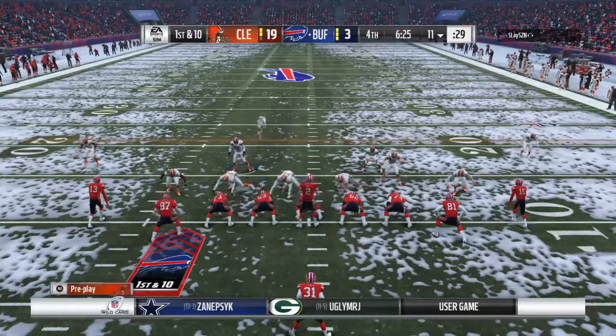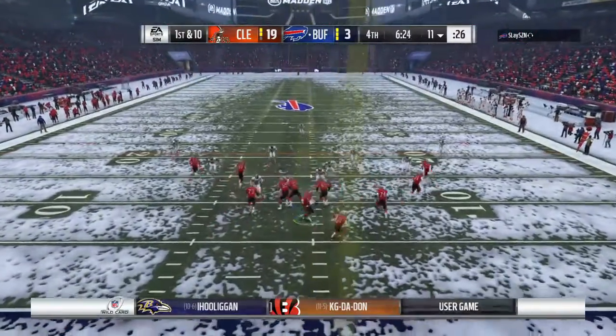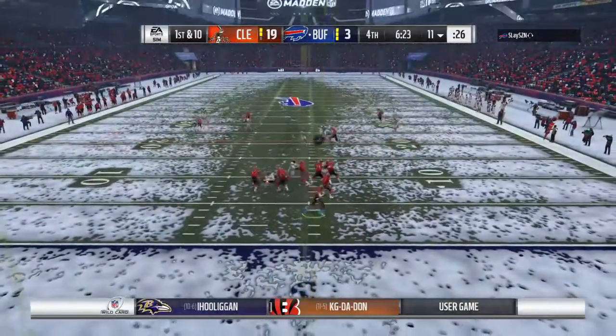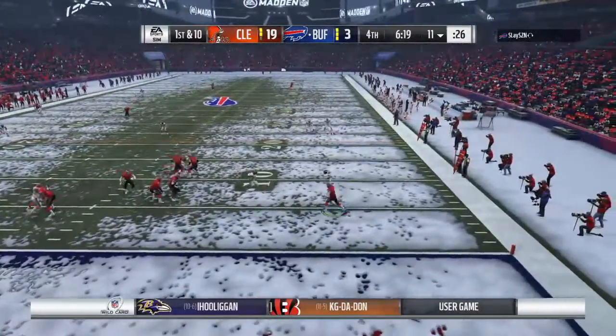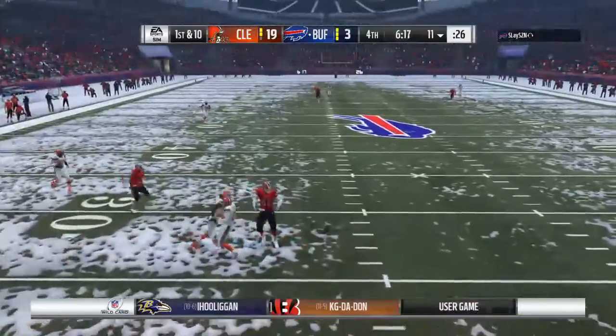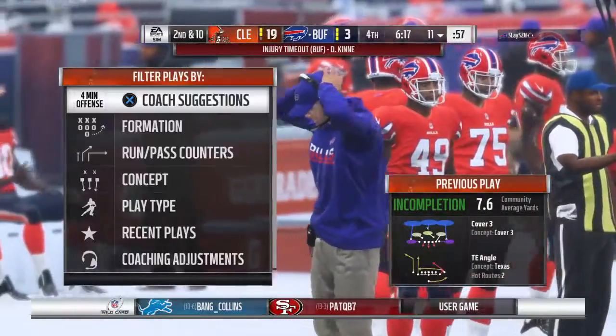And you just wonder, is the backup going to start to warm up a little bit over on the sideline? Trying to shake off the interception from the last drive. He'll look to throw. Now he steps away. And he couldn't hang on. Would have been their fourth pick of the game.